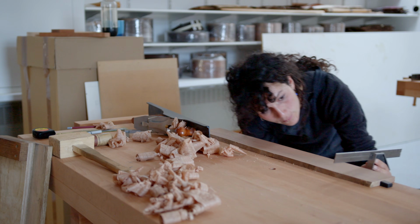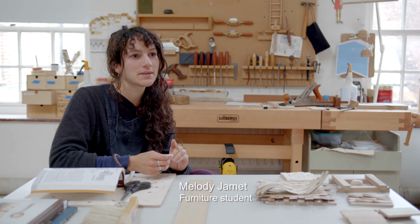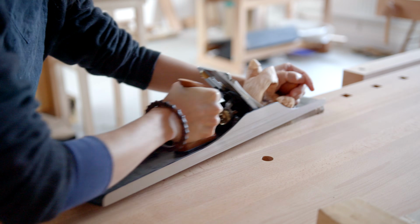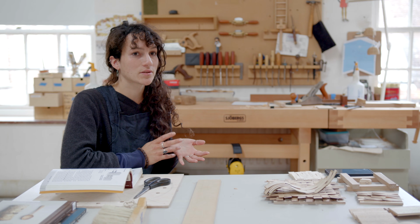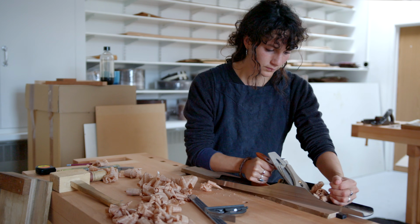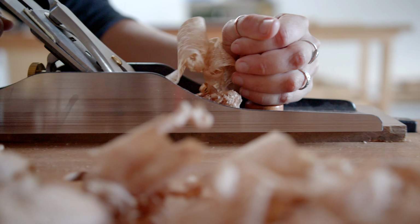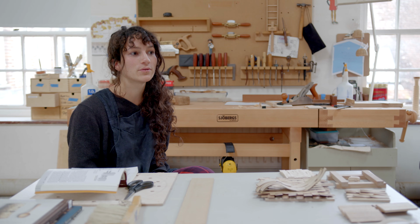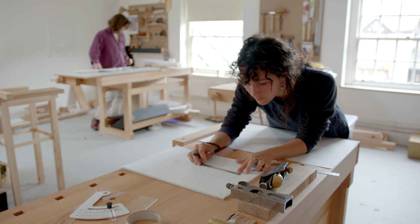I was interested in wood as a material and a medium for some time. So when I found this place, it had a lot of the skill sets and the environment that I was looking for. But it was also the only school that I could go to and access a reasonable amount of funding. I chose the FDA in furniture to have access to workshops as often as possible.